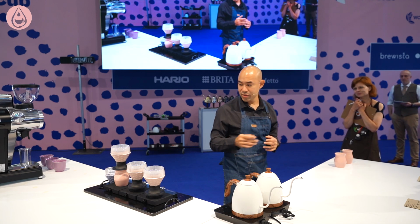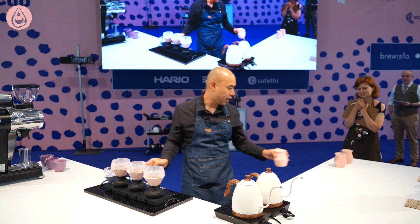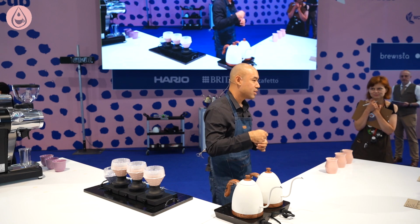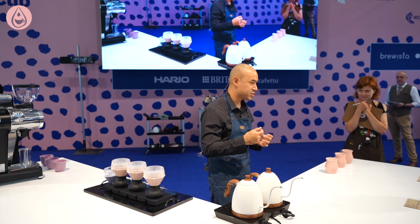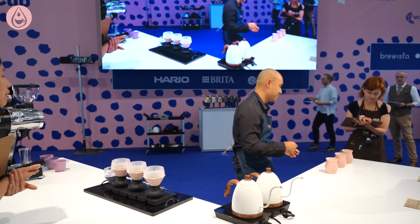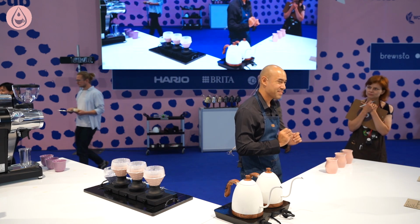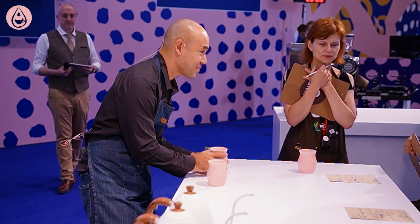For evaluating the aroma first, please use a cupping spoon to stir to release the aroma that is trapped in the cup. For flavor, please use a cupping spoon. For other attributes, please drink from the cup. So please do all of the evaluation after a cool time. Here's for you. Please enjoy.